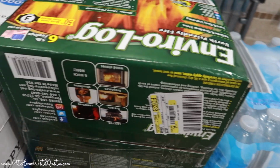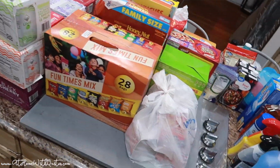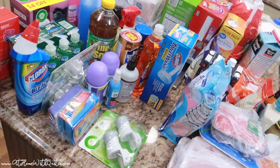So that's it, y'all. This is the haul. Again, I spent about $298 for all of this stuff. And this is my biggest haul. That will be my biggest haul of the month. And then everything else will kind of pan out over the month.